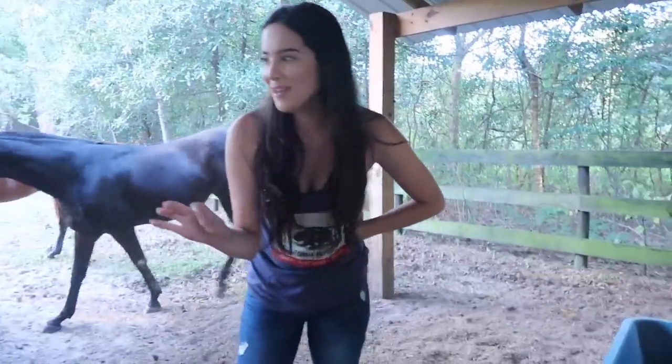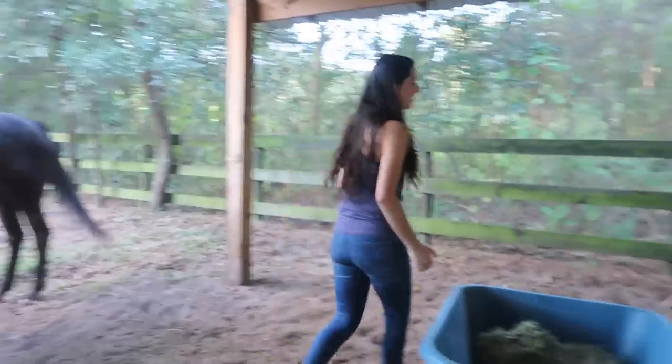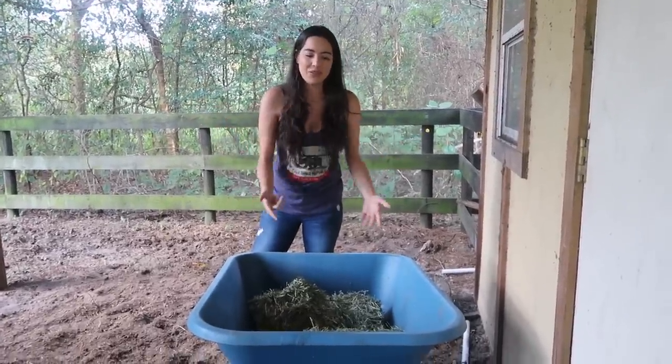Did I catch that on camera? Feeding time is crazy around here, okay? She just jumped the wheelbarrow. Delilah, what the heck? Anyway, as I was saying, I usually carry the pads over to their feeding bins, but because of my wrist, I just kind of use a wheelbarrow now.